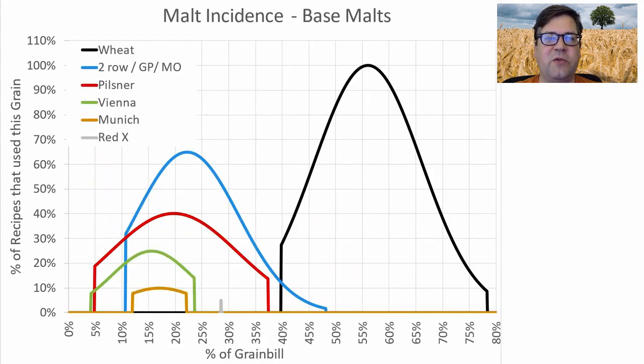For the base malts used for this style, it's a wheat beer, so 100% of the recipes used wheat at an average of about 55-56% of the grist. Next most prominent is two-row or Golden Promise or Maris Otter. About 65% of the recipes used those at about 20 to 25% of the grist. Then Pilsner, Vienna, Munich, and Red X were used in some of the other recipes in lower proportions.